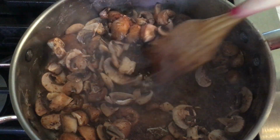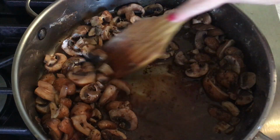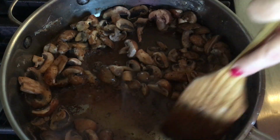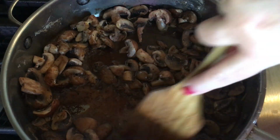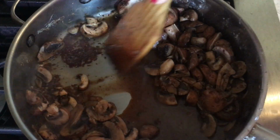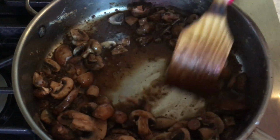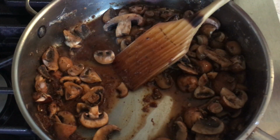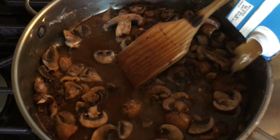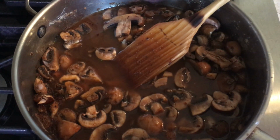I'm going to use a wooden spoon to kind of deglaze the bottom of the pan. I'm going to let all the alcohol burn off, turn the heat back on, and using a flat wooden spoon, go ahead and get all the bits up from the bottom of the pan. There's so much flavor right there. Next, we're going to add some beef stock. I'm going to let this simmer for a few minutes.